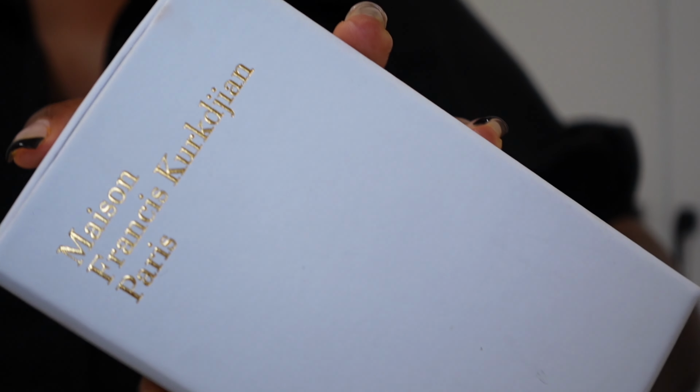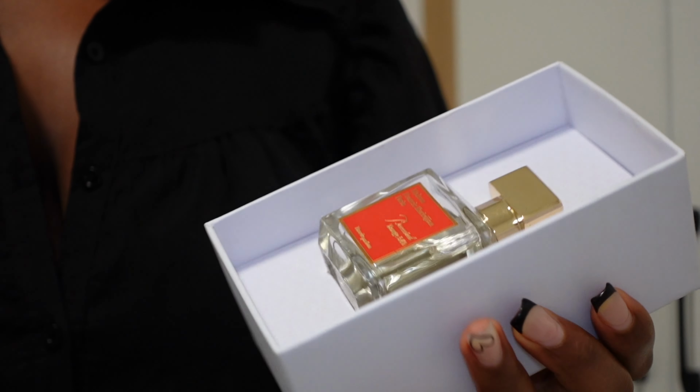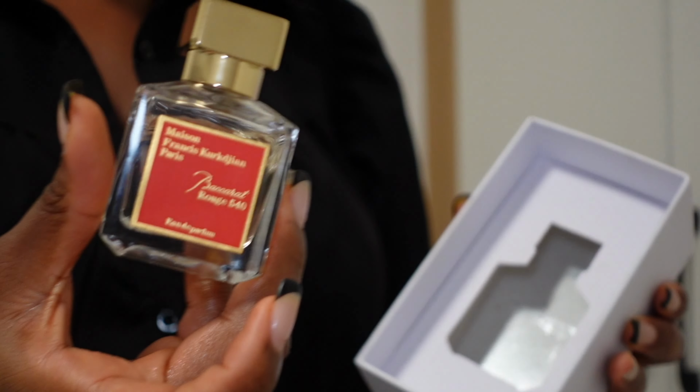I love this perfume so much. I was having a great day this day, as you guys can see. So this, I literally just put out my perfumes.